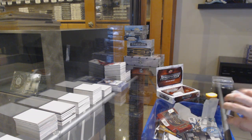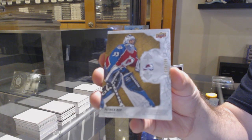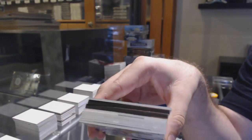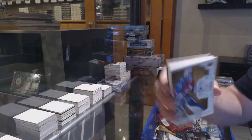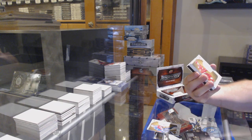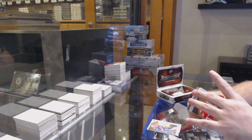All right, stature time. We're gonna make some big stuff. Kind of slowing down on the big stuff here. I hate when the tab is pushed in. Makes it near impossible to get the pack out.